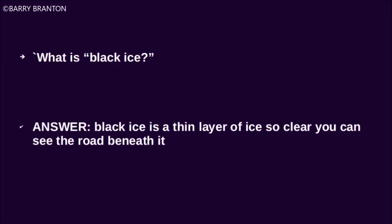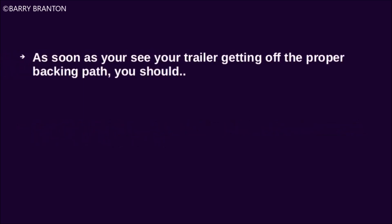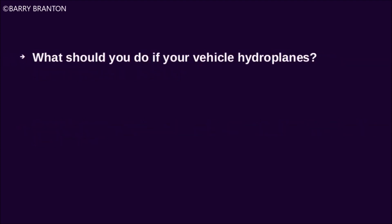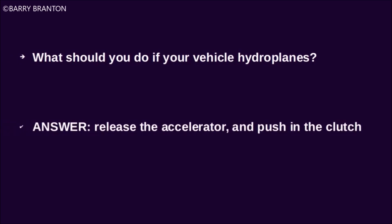What is black ice? Black ice is a thin layer of ice so clear you can see the road beneath it. As soon as you see your trailer getting off the proper backing path, you should turn the top of the steering wheel in the direction of the drift. What should you do if your vehicle hydroplanes? Release the accelerator and push in the clutch.